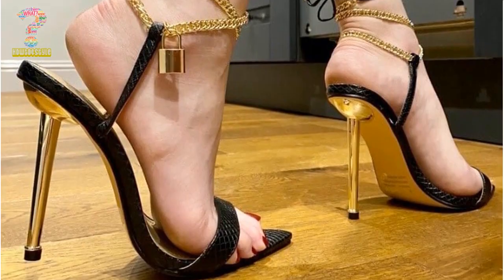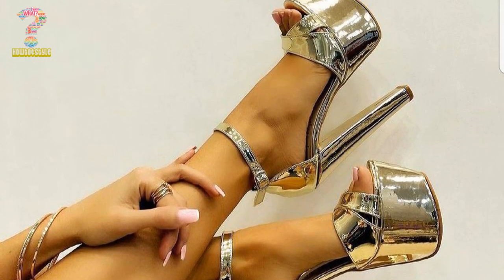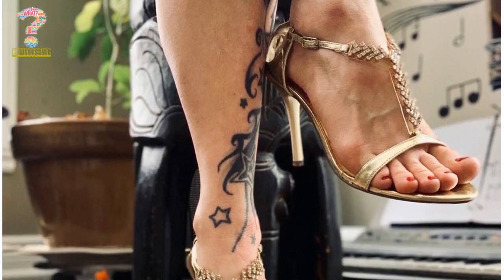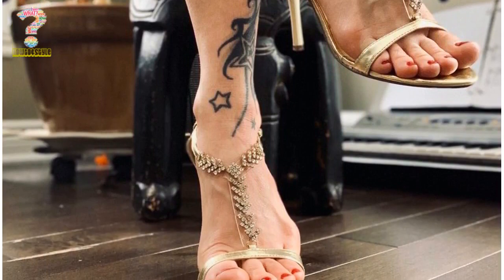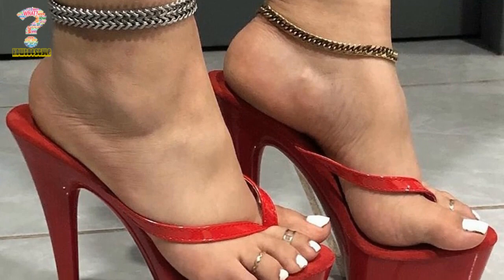The Steve Madden women's Yaro ankle strap sandal is a popular and stylish footwear option that is versatile enough to be worn for many different occasions. These sandals have great features like a square toe, an ankle strap with an adjustable buckle, and a chunky 4-inch block heel.